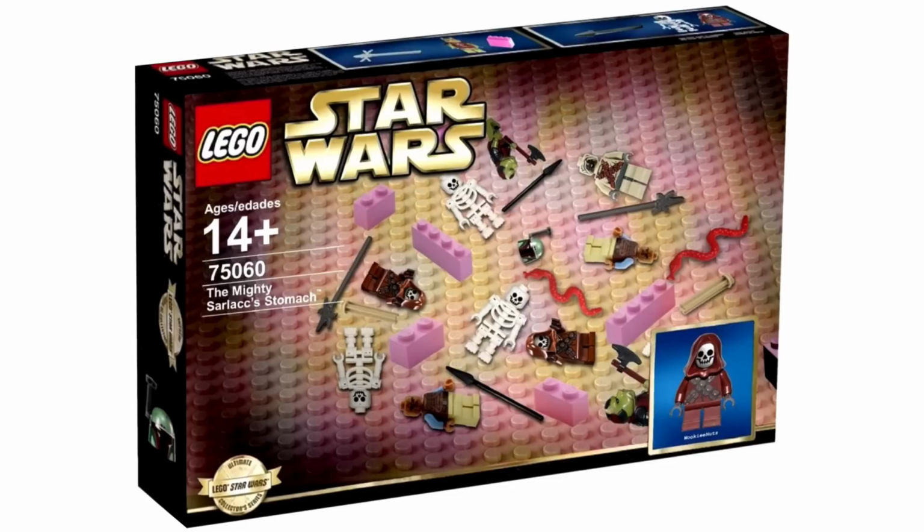This one's by Wookie Nuts or Star Wars Photoshop on Instagram, and it looks incredible. You can see the UCS logos all over it. I love that. You can see some of the accessories included on top, and of course you can see them all in the box. Some snakes, some pink bricks in there, some skeletons, some Jawas. Looks like we got a Gamorrean guard, and of course Boba Fett's helmet there dead in the center, so Tusken Raider. It looks like a fun meme set.